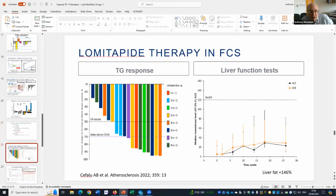looked at. Lomitapide therapy, inhibitor of microsomal transfer protein, stops loading of particles. There is a dose proportional triglyceride reduction. Basically, all the data is based on single case reports. The problem with lomitapide is that it causes dysfunctional liver tests, and there have been cases of hepatic fibrosis. So it's not used very often, but there are case descriptions of its use.